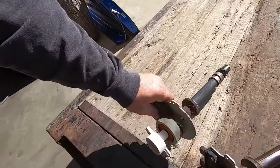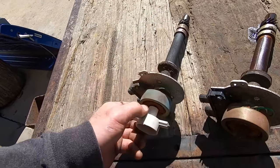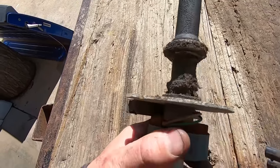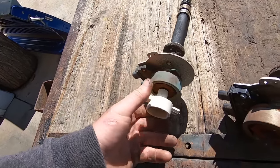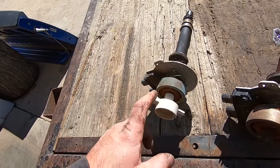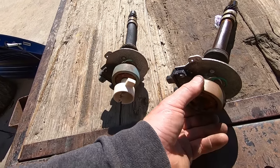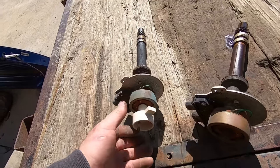This one, obviously the rotor looks way better. That reluctor wheel is a little bit rusty. Like I said, that might be from me leaving it sit without a cap on it, because of course somebody came and borrowed that and never brought it back. Oh, look at how much tighter that shield is on this one. I don't know. Can't imagine that was helping.